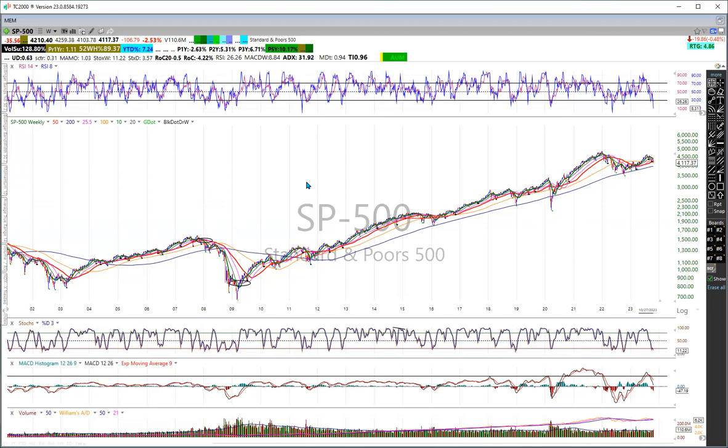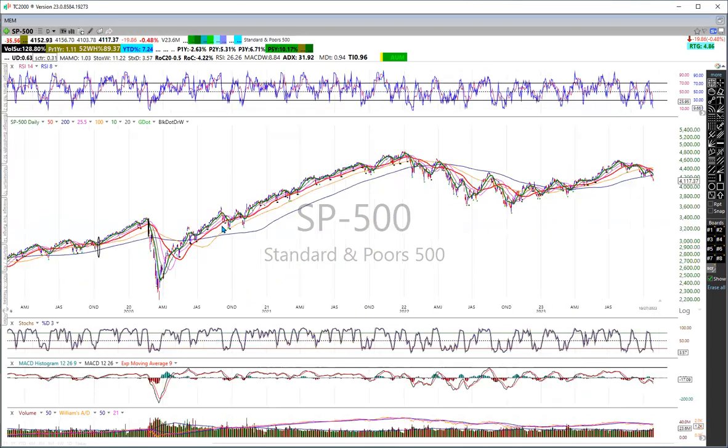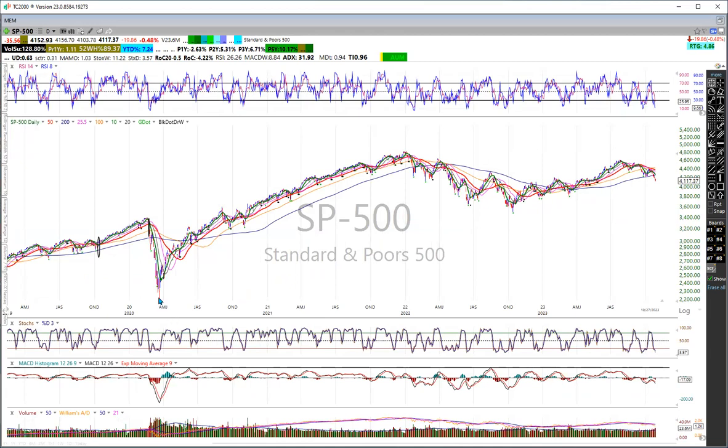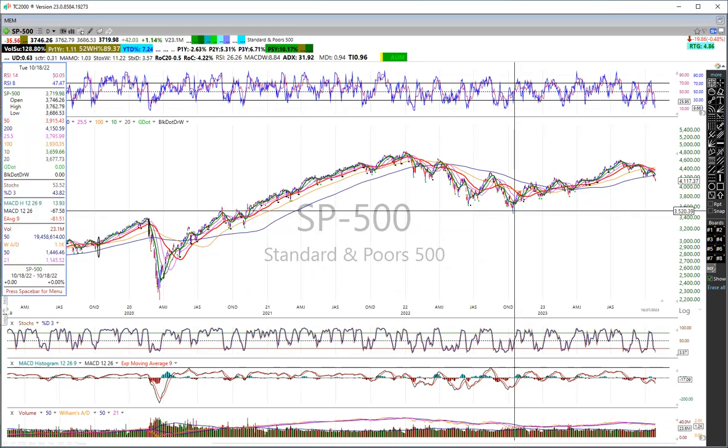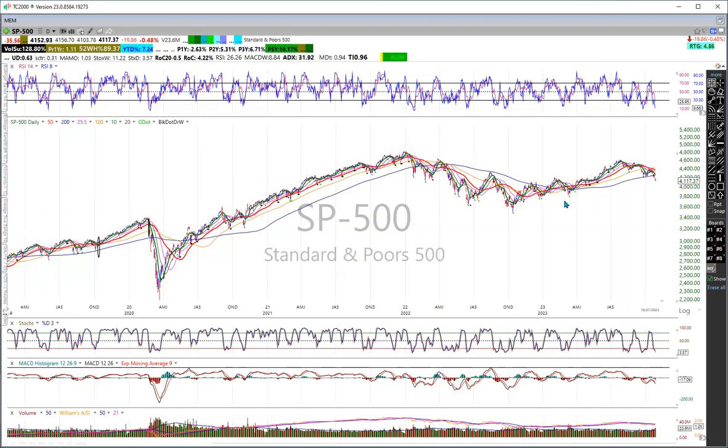So let's now take a look at the daily view. We are on the daily, and we can see there's the 2020 lows, which is COVID, and then down here we have the October 2022 lows. Since these lows were established, the market went back into an uptrend, making higher highs and higher lows. And then here we made obviously a higher high. So we're still above this low here, and we haven't taken that out yet. But we did cut below the 200-day moving average, and we did find support earlier, so we've undercut that now.